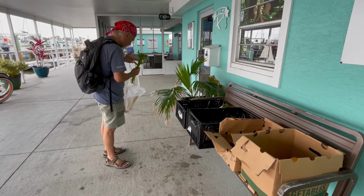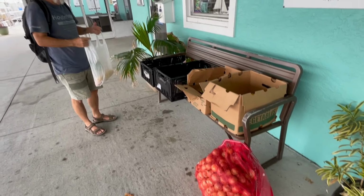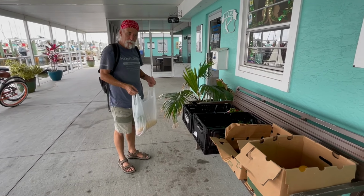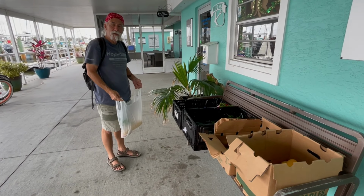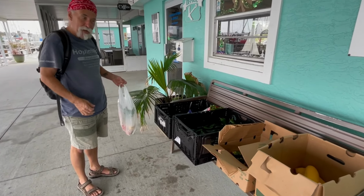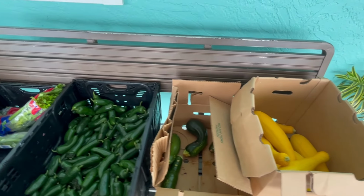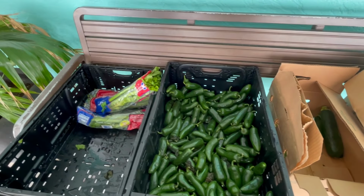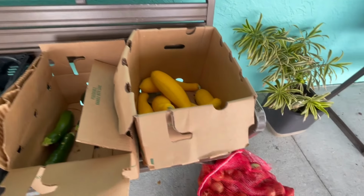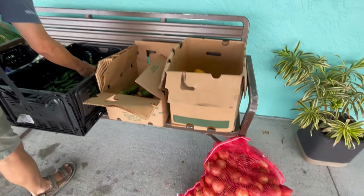So, Will, where are we and what are you doing here? Robbing all of these vegetables and things. I'm from the Titusville Marina. Apparently they put out produce for free, and they give you a bag. They ask you if you need a bag. Fresh jalapenos, celery, cucumber, squash, tons of onions. Nice.